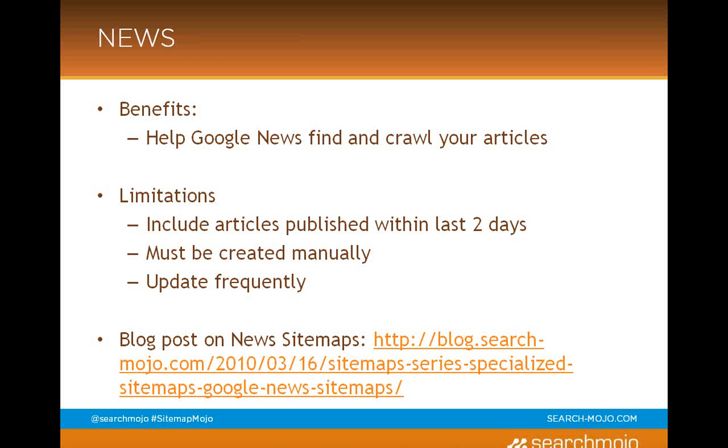Some of the limitations are that you must include articles that are published within the last 2 days, and sitemap generators usually cannot be used to generate a news sitemap. This is because if you use a generator, it will also include URLs on your site that do not point to specific news articles, and those cannot be included. So these must be created manually, submitted separately, and they also must be updated very frequently.